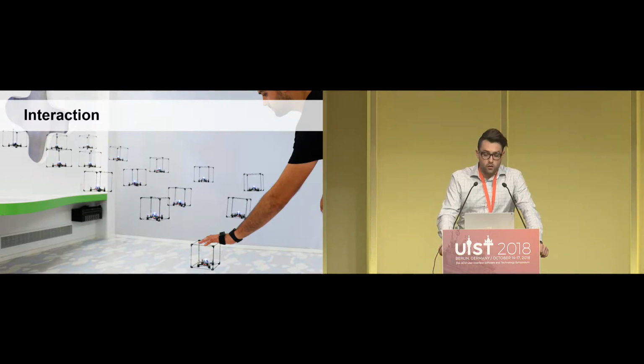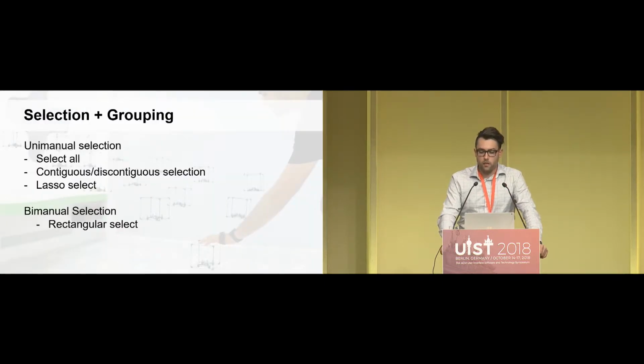So as I highlighted earlier, the point of GridDrones is that it's a tangible display, which accepts both unimanual and bimanual input. There are 4 ways in which to group GridDrone elements using manual selection. Unimanually, a user can either select all, perform a contiguous or discontiguous selection, or perform a traditional lasso select. Bimanually, a user can also select a rectangular set of voxels between touch locations.